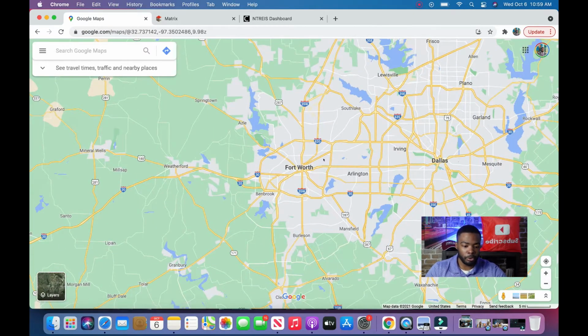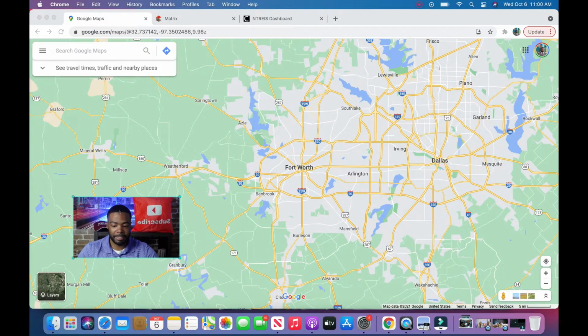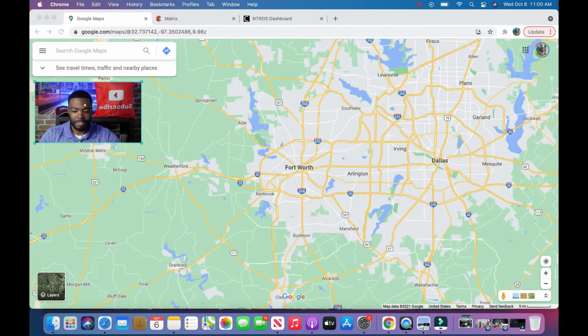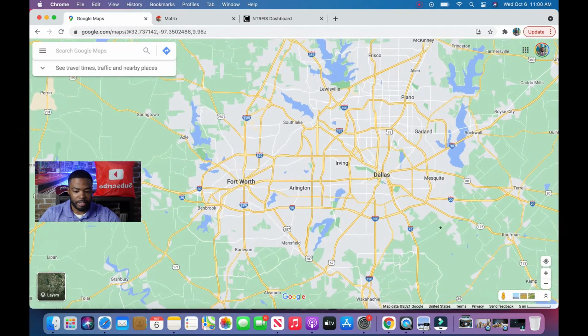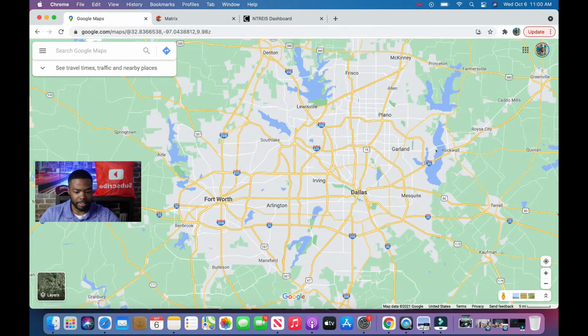So this whole map right here, where you can see, let me move my face, I'll put it right here. This whole map right here is the DFW Metroplex, okay? And it has Fort Worth, which is little bitty old Fort Worth. You have Dallas, and you also have a lot of other really cool suburbs.